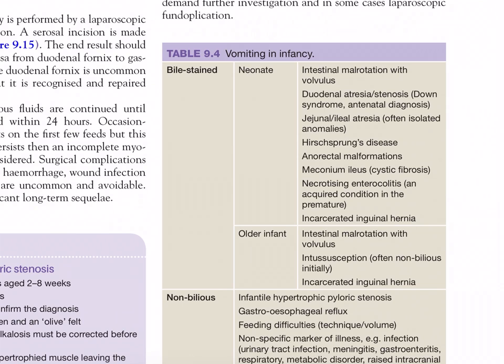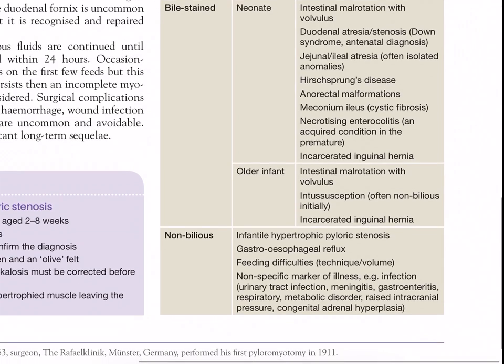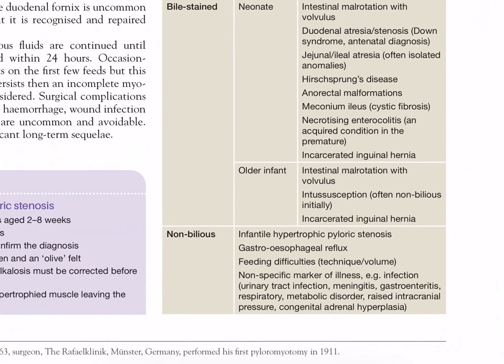So in neonates: intestinal malrotation with volvulus, duodenal atresia or stenosis (Down syndrome, antenatal diagnosis), jejunal or ileal atresia, often isolated anomalies, Hirschsprung's disease, anorectal malformations, meconium ileus, cystic fibrosis, necrotizing enterocolitis, and an acquired condition in premature infants, incarcerated inguinal hernia. Older infants: intestinal malrotation with volvulus, intussusception, often non-bilious initially, incarcerated inguinal hernia. Now non-bilious vomiting, which will be more proximal to the second part of the duodenal defects.